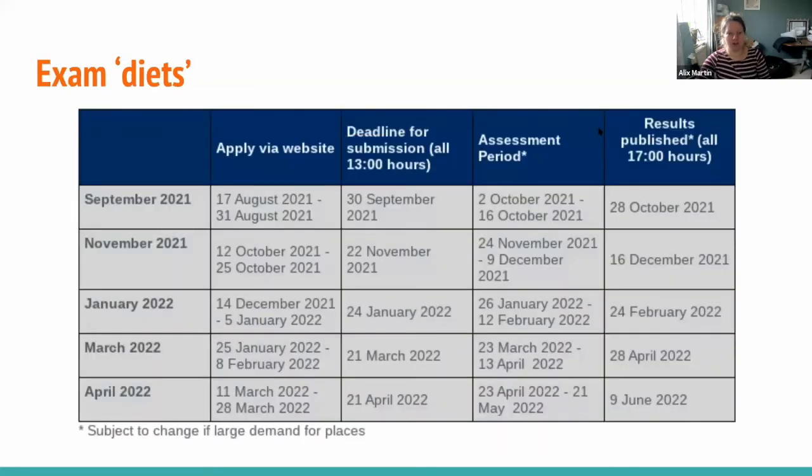So I don't know why they call them diets, but this is just a list of the sittings over the next year, just for your reference. You can find this on the RCGP website. It does take a bit of digging, so if you Google application dates RCA, sometimes that makes it a bit easier. So you have your application window.